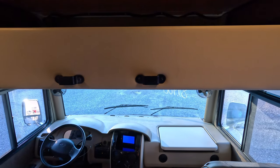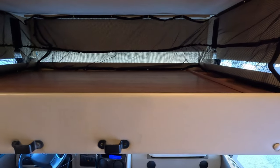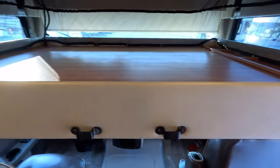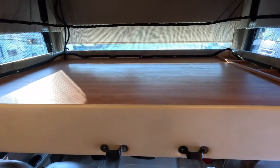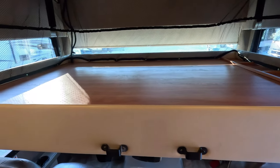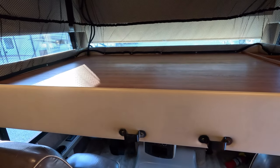Like most people that buy these with this overhead bunk, they didn't use it for a bed. They never even put the mattress in it. So, you know, if you are going to use this for a bed, you'd probably pick up an air mattress somewhere. But it's got a safety net and all that, or you may want to use it for a little bit of storage. Makes a good fishing pole holder, or whatever you want to use it for.